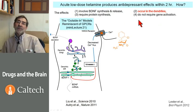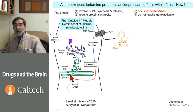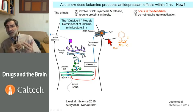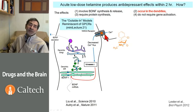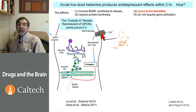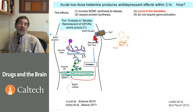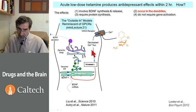And in keeping with these observations, the dendritic actions do not require the activation of genes, but they do require the translation of proteins. Now, the best known action of ketamine is on NMDA-type glutamate receptors. You'll remember from previous lectures that NMDA receptors have the remarkable property that they are permeant to calcium. And they therefore can act as coincidence detectors and be involved in memory and learning. This is not a topic that we can discuss in this course.